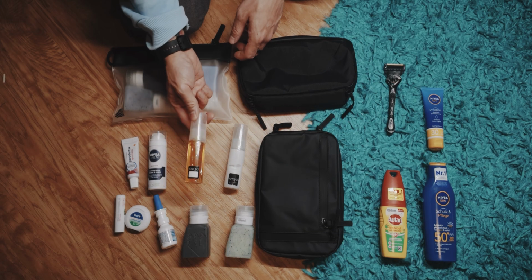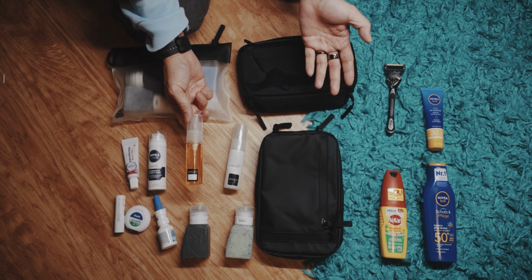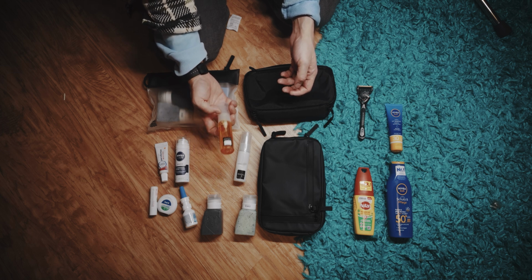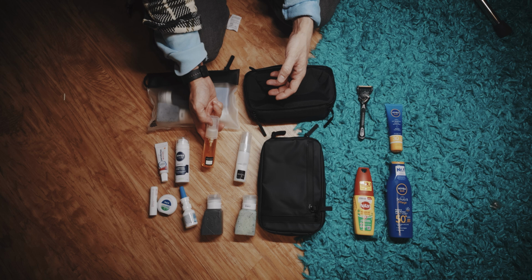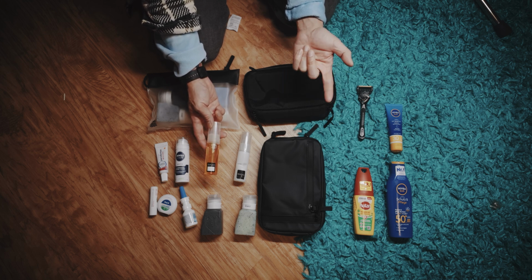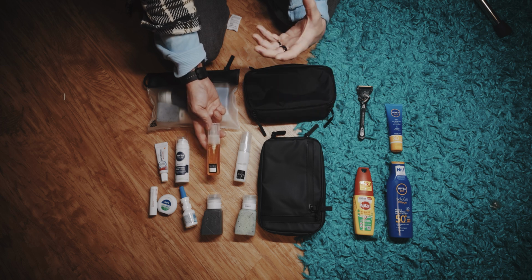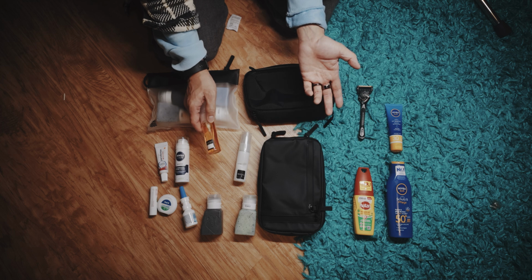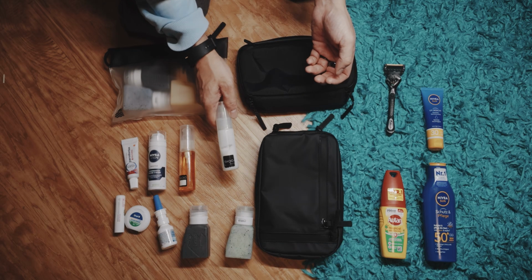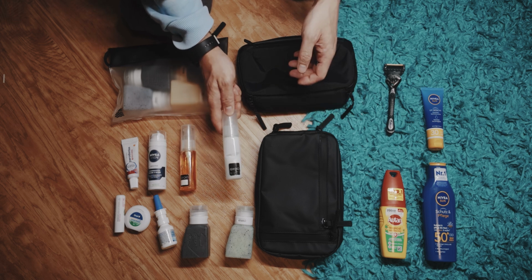Then I have facial wash, because although I am 40, if I don't clean my face properly, I still get some pimples. So always clean your face properly, especially if you are staying at a place where either, in my case, I'm sweating a lot, or like for example in Jakarta, there is a lot of smog. You need to clean your face properly, because there is a lot of pollution in the air. And yeah, if you don't clean your face and you are like me, you will get pimples. Then face lotion. I have very dry skin, especially on my face. I need to moisturize my face.